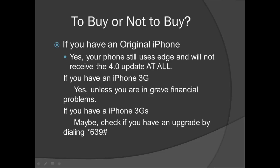If you have an iPhone 3G, I would say yes, unless you are in grave financial problems, because the 3G will receive the 4.0 update, but will not receive the multitasking feature, which is considered to be key in these devices. If you have a 3GS, I'd say maybe.